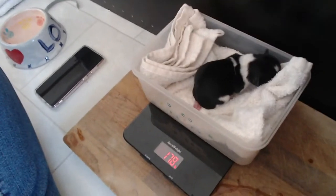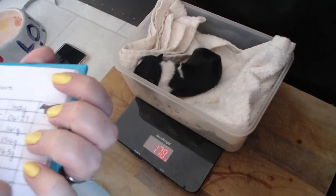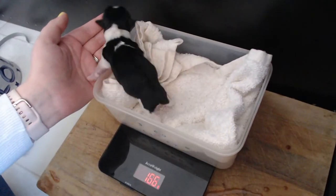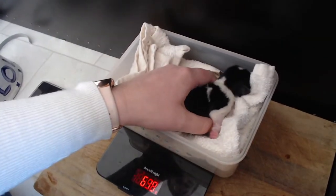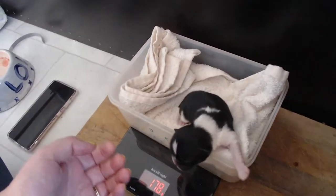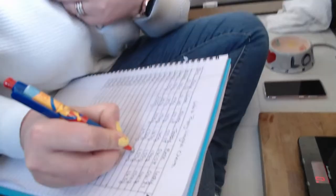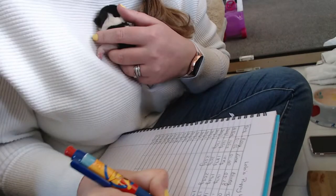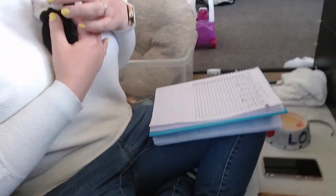Goodness, I got a bit of a panic then. I put Teddy's weight in Bolt's weight, and I was thinking that Teddy has now gone and lost 30 grams, 20 grams. Right, so let's get it right, Naomi. 194 is Teddy. So, good, that makes me feel better. Bolt is 178. Goodness, I got a bit worried.